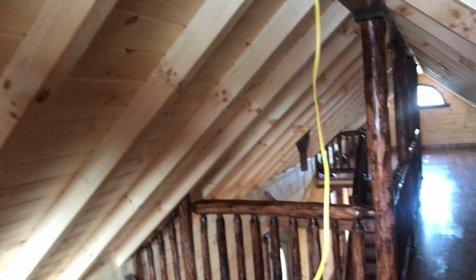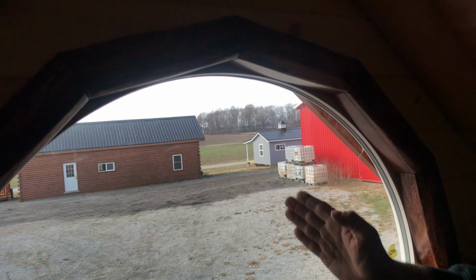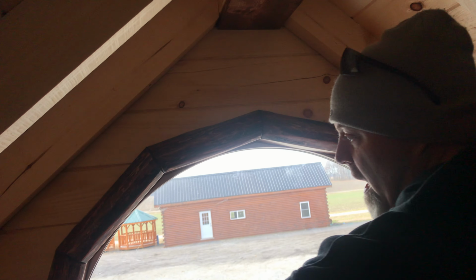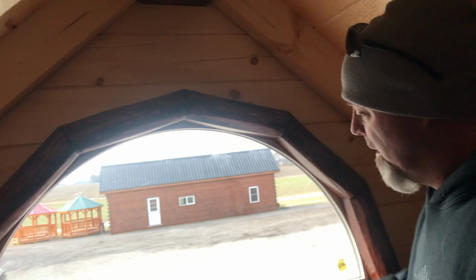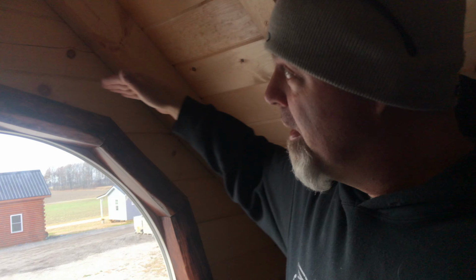Also, they make windows on this end down here that'll come down, go over, and come up. And then you can get one on each side, it'll open up into one big window. You can go with the half moon window, or you can just go with one big double pane window. Custom made, you can get whatever you want.